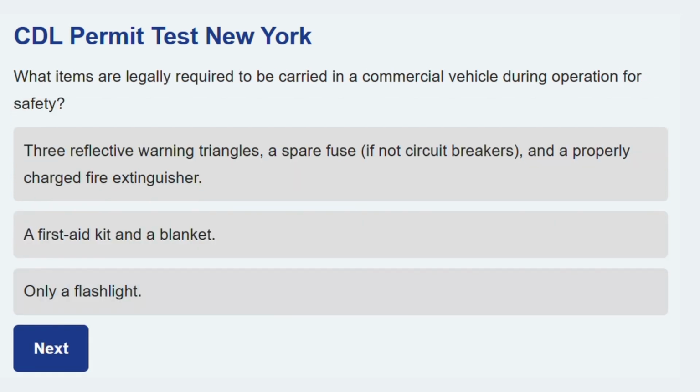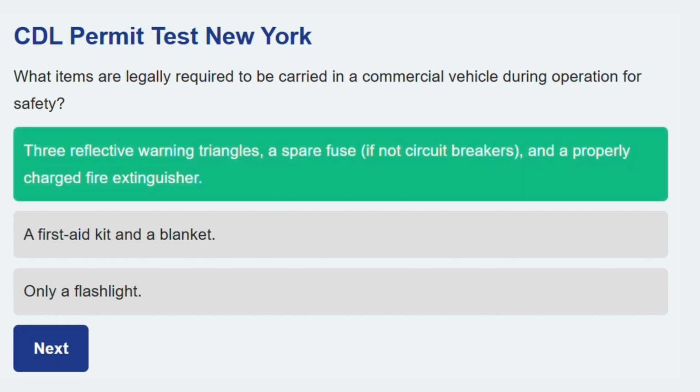Let's move on. What items are legally required to be carried in a commercial vehicle during operation for safety? 3 reflective warning triangles, a spare fuse if not circuit breakers, and a properly charged fire extinguisher. These items are essential for roadside emergencies.